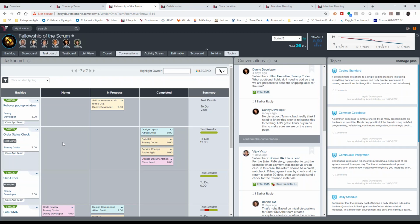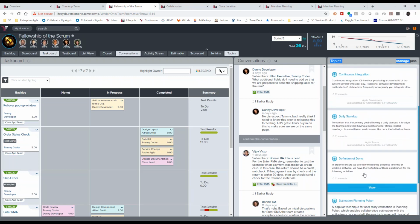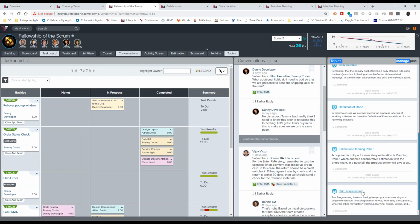Having said that, one of the other tools that I wanted to touch on was topics. Topics is an opportunity for us to capture community of practice content within VersionOne. So things like coding standards as a practice, common code base, continuous integration, definition of done, estimation practices, pair programming. These are all practices that within an organization, teams at different levels of maturity will be adopting to overcome different challenges within that team. This is an opportunity to capture those details within a community of practice.